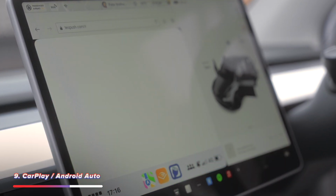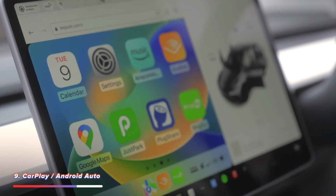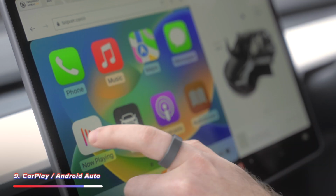And you can reply to messages, use Waze or Apple Maps for your navigation if you prefer that. You can also use apps to find parking or charging points. It is so much better than what's built in. And you don't have to pay a monthly subscription fee for it to work either. Now, this one does work much better than Android Auto. I don't have to use a separate SIM card or anything. It literally just hotspots using my phone's data connection, but it is still pretty responsive.